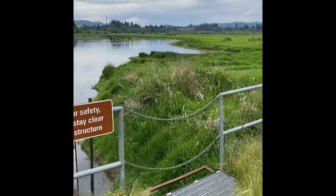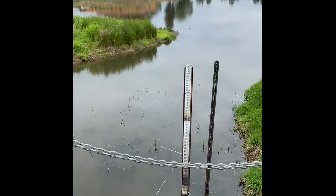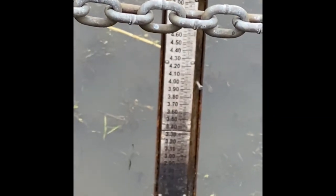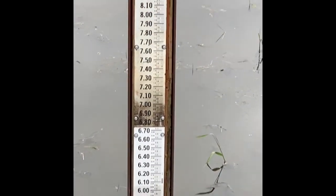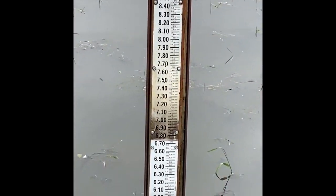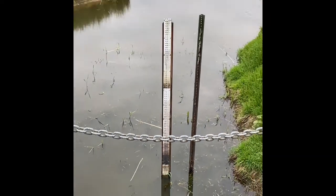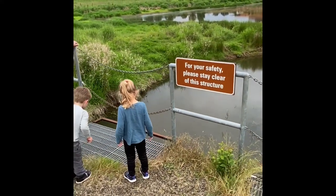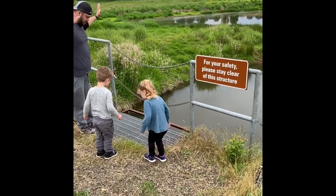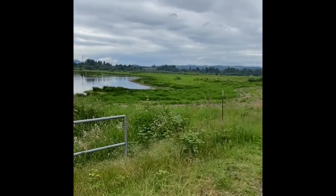Rylan, should we see what the depth of this water is? Do you see what the depth is? I'll zoom in so everyone else can see it. It looks like it's 1.6. Is it feet? I'm guessing it's only 1.6 feet deep right there. Please, for your safety, steer clear of this structure. All right, let's back up, Stout family. Let's keep exploring.